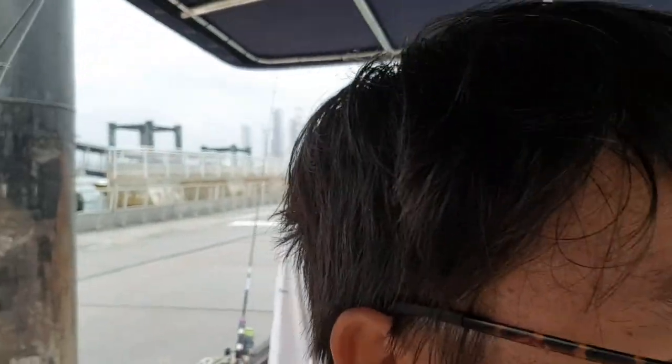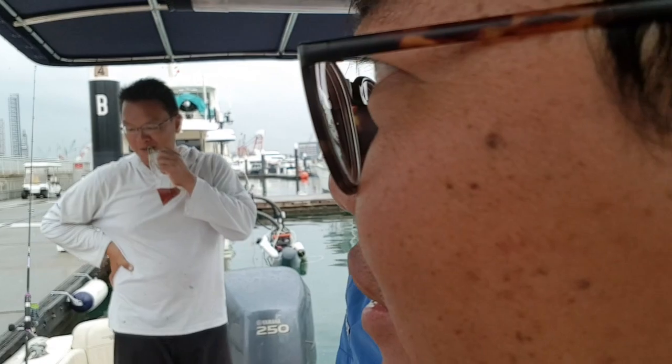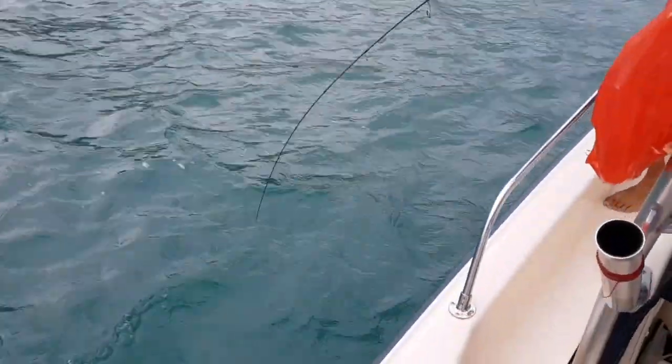Raining, huh? But you just try our luck. Raining, but still have to. Normally, reef fishing, you need sunny weather, but then weather is something we cannot change. So we just leave it in. Let's see what it is.